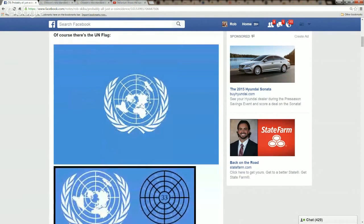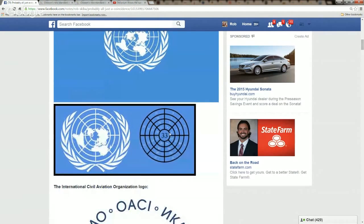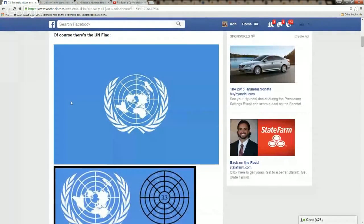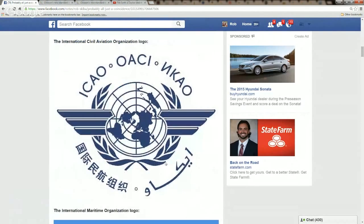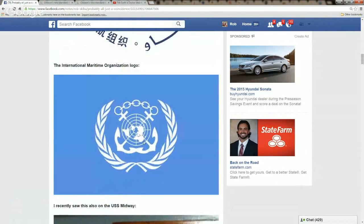And of course, there's the same map put on the UN flag, which happens to have 33. Remember, I posted this at 3:33 in the morning. Again, that was not intended. Somebody pointed that out to me afterwards, so that's just another one of those interesting coincidences. And some would say coincidence is just God being anonymous. So maybe I'll go with that. But here you have the grid showing the 33 boxes, if you will. And then you have the International Civil Aviation Organization logo. Same thing. You have the International Maritime Organization logo, same thing.